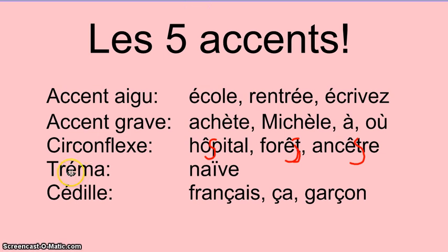Alright, let's keep going. Le tréma, like in the word naïve. So it means that there's an A and an I, and we're going to pronounce them separately instead of making naive. We're going to have naïve. And then finally, c'est dit, like in français, ça et garçon.